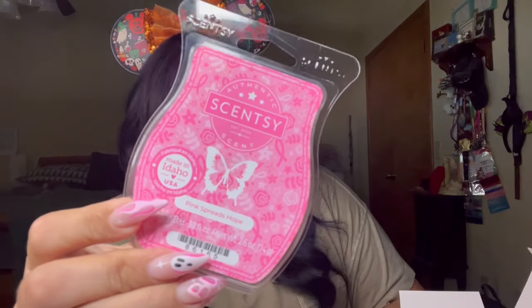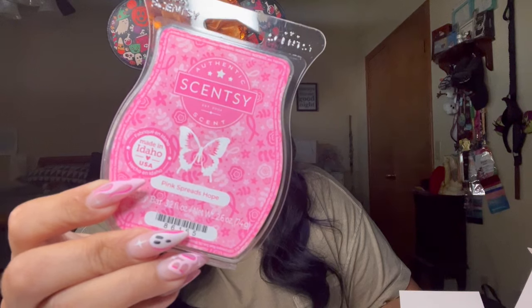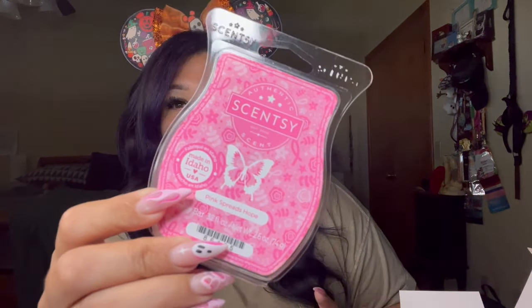Light pink, yep. Pink spreads hope. Oh my god, it's just a different shade of pink. It's so pretty. Hope blooms in a bouquet of pink, parfait rose, and violet accent with leafy greens. So this is floral. This is more your fresh kind of aquatic to me. This really smells nice, maybe a little fruity.